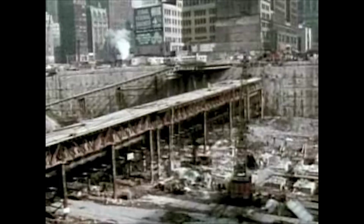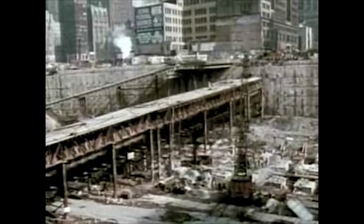The site presented another major challenge. The tubes containing the PATH commuter rail lines lay underground within the excavation area. The fragile tubes had to be supported in protective cradles while excavation continued around them. Throughout construction, the PATH trains carried 130,000 commuters daily. At no point was service interrupted. 7 stories down, bedrock was finally reached. Foundations for the towers could now be prepared.